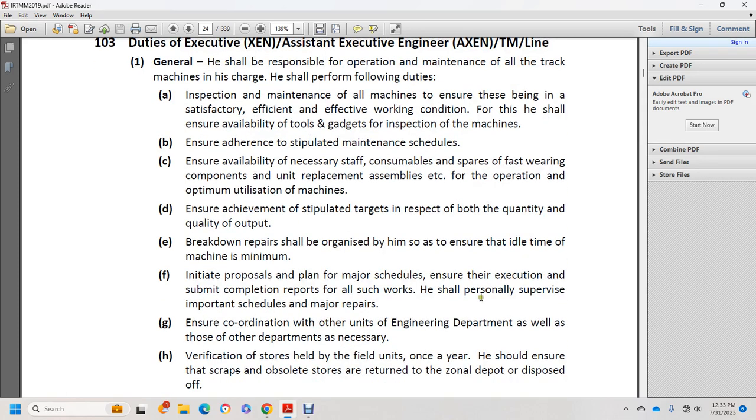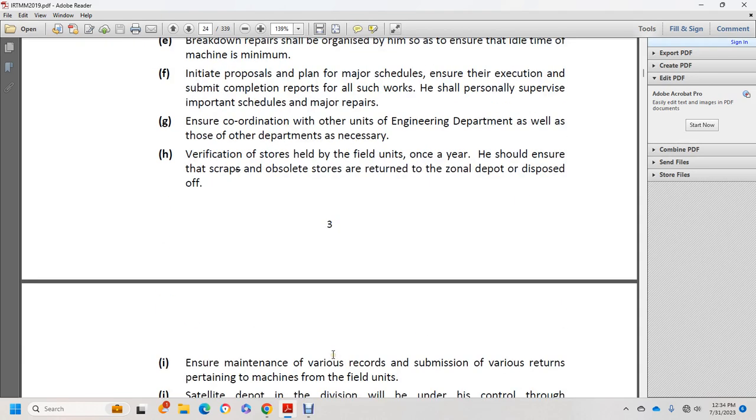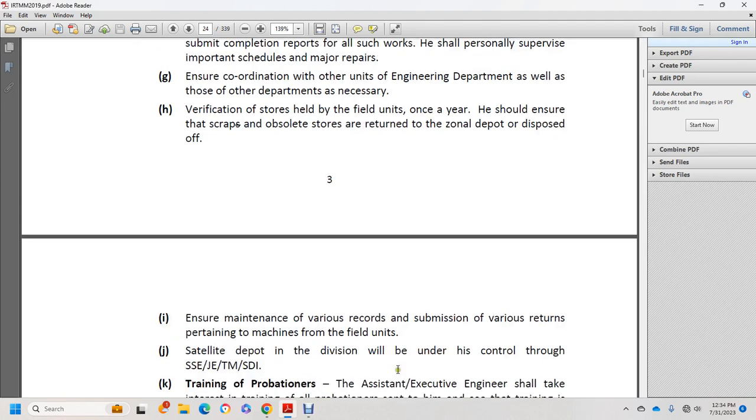Ensure coordination with other units of the engineering department as well as with the other departments as necessary. Verification of stores over the head of the field units once a year. Ensure scrap and obsolete stores are returned to the zonal depot and disposed of. Ensure maintenance of various records and submission of various returns pertaining to the machines of field units. The satellite depot of the division will be under the control of the SSE/JE TM track machine satellite depot installation.